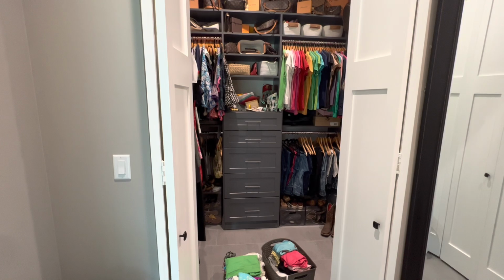And that top of the dresser, that's a project for another day. That's a mess and has been a mess for a while.